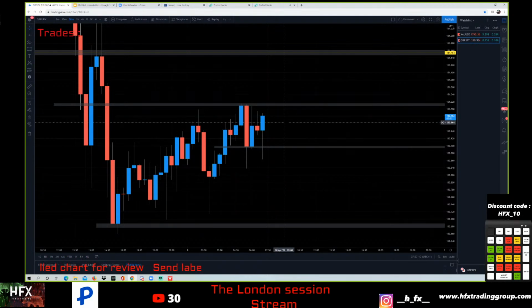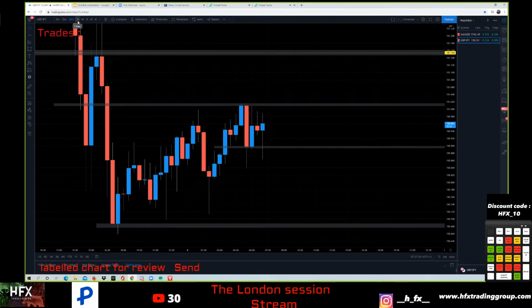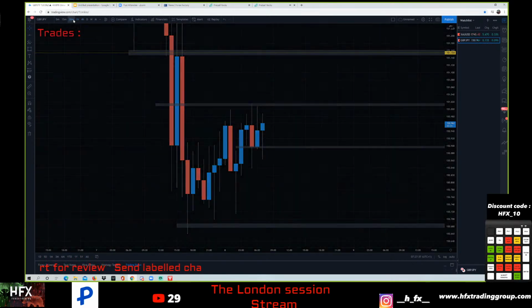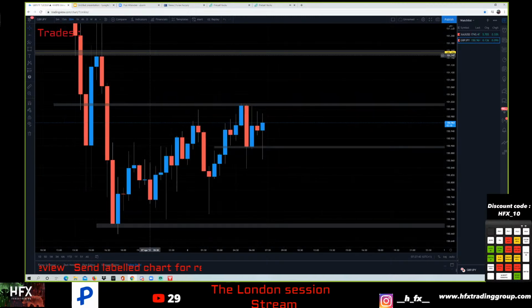Okay, so we've got like 2 minutes left, 3 minutes left for this 30-minute candle to close. 15-minute candle is creating a higher level of support than over here, so we are still holding bullish structure. We're definitely struggling with volume over here. Definitely struggling with volume over here.